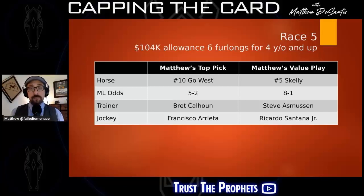And like I said, had that really poor performance in the slop, came back from that, ran, I thought, a pretty solid second, but was well beaten by Osborne, who's a very good horse. Whatchamacallit, Skelly went off as the second choice that day at about 2-1. So this is a horse that's been attracting a lot of money. Now 8-1 the morning line.